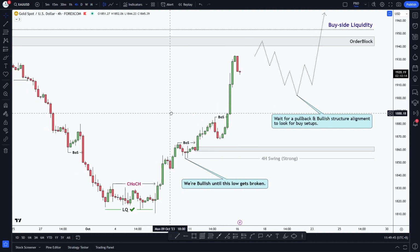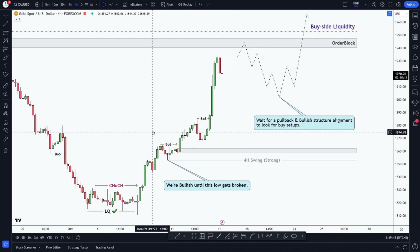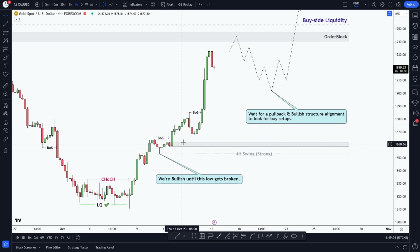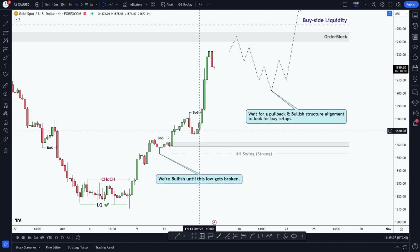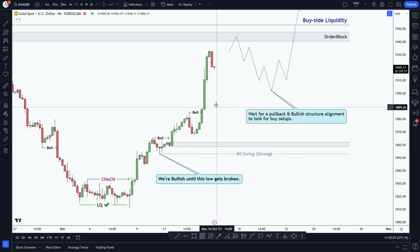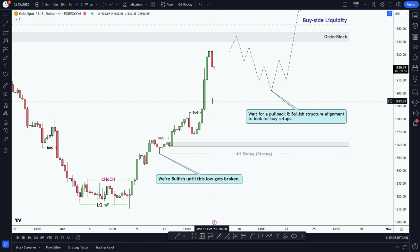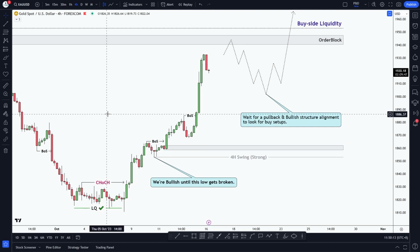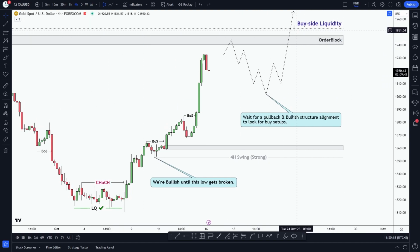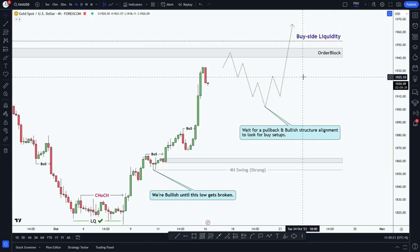So let's summarize the forecast. Gold bias is potentially bullish for this week. Last week, gold just skyrocketed upwards, providing us many long opportunities here and here. As the structure is still bullish, we'll be looking for long setups only after we get a significant pullback. Some short-term sell opportunities may also arise from the marked order block or after taking out this buy-side liquidity. But till that happens, we will be only focusing on long opportunities.